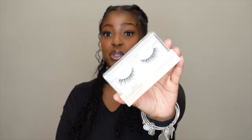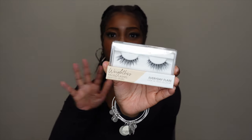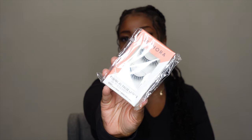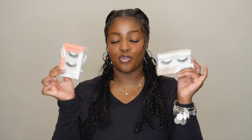But these look beautiful, guys. I can't wait to put these on if I'm going out on date night or something like that. I'm excited to wear those. But these will probably be ones that I will put on to film a video or something like that. Yes, excited to try these Sephora brand eyelashes. I think they were pretty okay on price, but again, with the 30% off, had to pick them up.